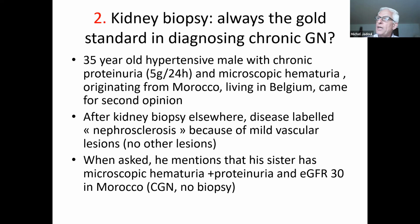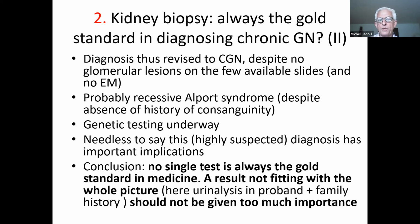And he brings to me at the outpatient clinic a report of the biopsy saying nephrosclerosis, because there are mild vascular and tubulointerstitial lesions and no glomerular lesions. Now, he did not mention that, but when asked, he mentions to me that he has a sister living in Morocco that also has microscopic hematuria and proteinuria and a glomerular filtration rate around 30. She had no biopsy yet.